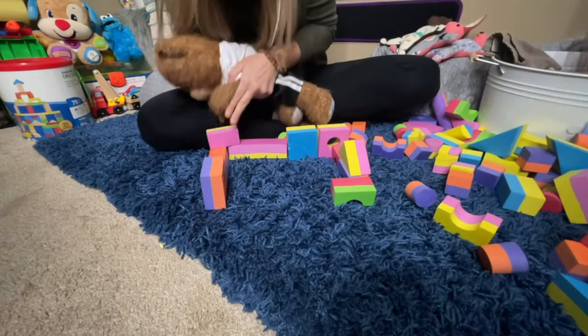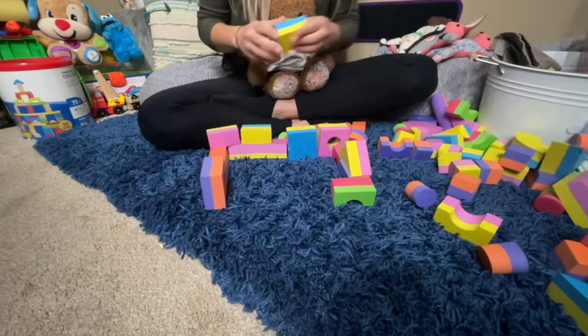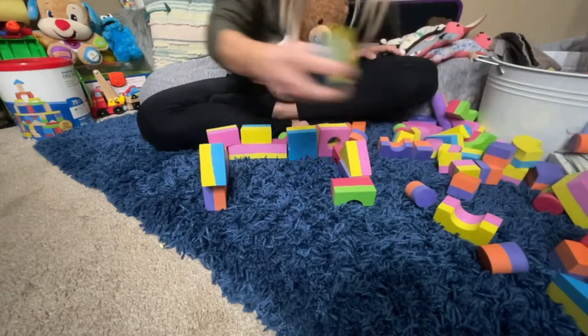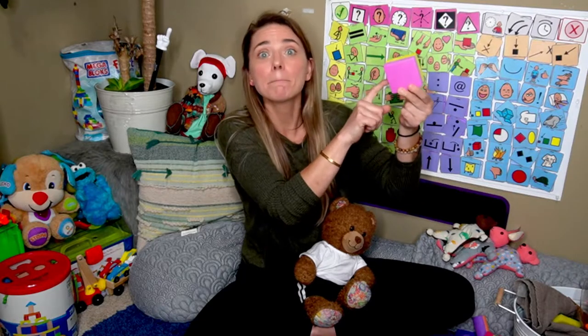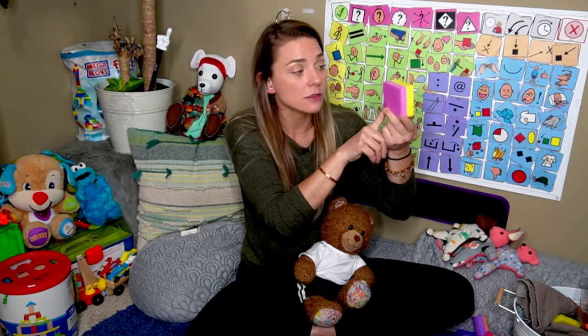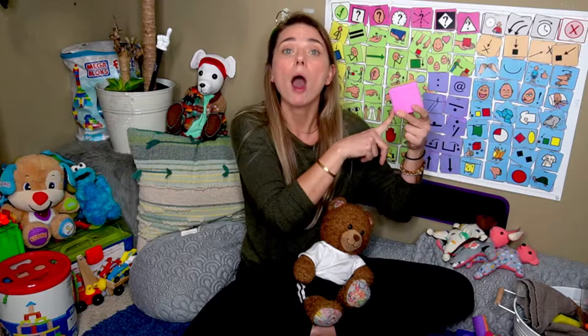More blocks. Ooh, more blocks. And more. What's this? What's this called? This is a block. It's a block. And block starts with the sound b, b, b. Can you guys make that sound? Can you make the b sound for a block? I hope so.